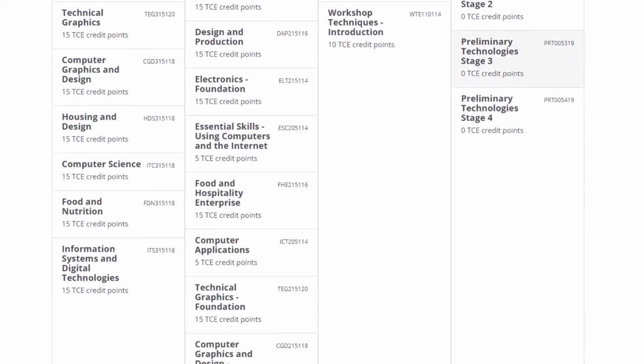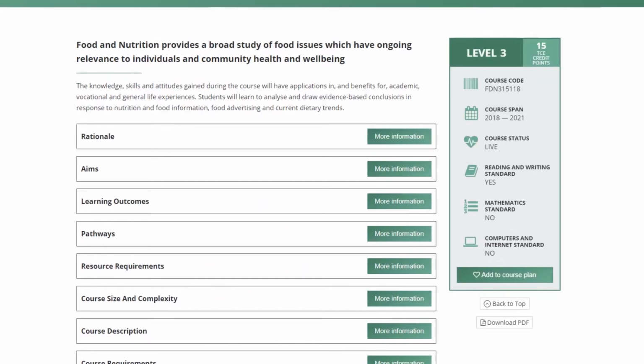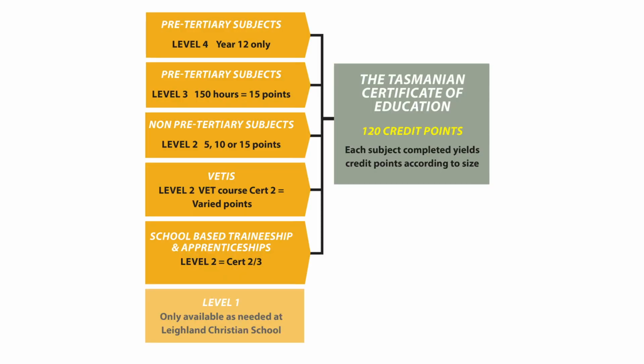When planning for your Year 11 and 12 years at Leyland, it's worth remembering that each course has a level that reflects how complex it is. The higher the level, the more in-depth the subject becomes. There are 4 levels of TASC courses. Level 1 is the lowest level of complexity and can be a full year or shorter course. We only offer these as needed at Leyland.